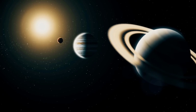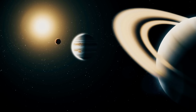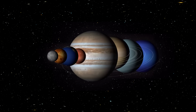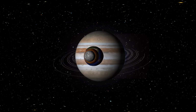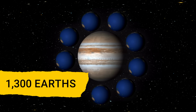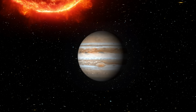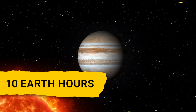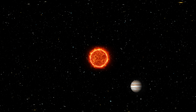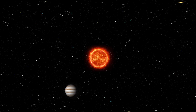Now, what about gas giants? Let's take the largest and the most massive planet in the solar system, Jupiter. It's twice as massive as all other planets of the solar system combined. Almost 1,300 Earths could fit into this huge thing. Jupiter also has the shortest day in the solar system. It lasts a mere 10 Earth hours. At the same time, the gas giant needs 12 Earth years to complete an orbit around the Sun.